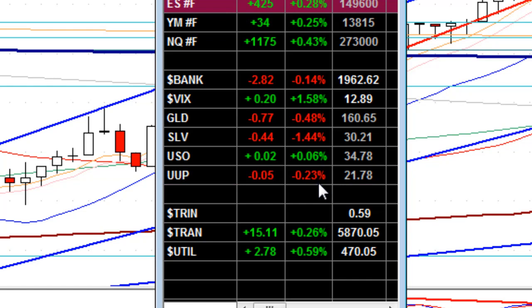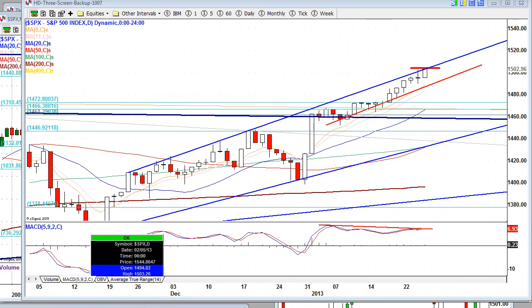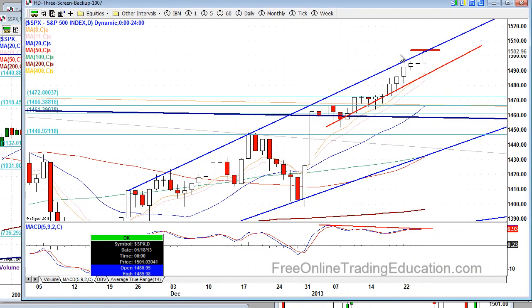dollar was down by 0.23%. All you Grok grads, trend is at 0.59, very extended to the upside. Taking a look at the S&P daily, you'll notice we had a tremendous rise. In fact, the S&P 500 has logged its best week since 2004. This is an extremely bullish week we've had here.